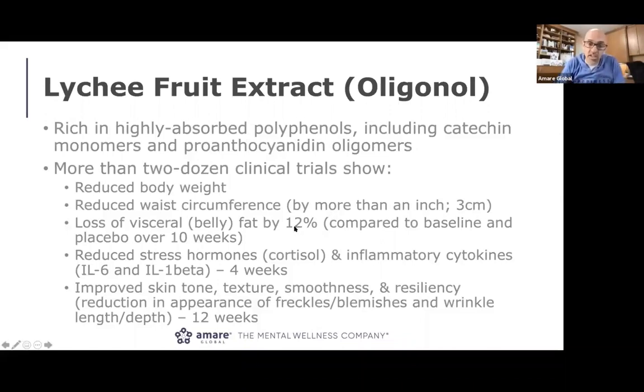And if we can see a 12% drop over 10 weeks, that's going to be meaningful for people, because if you've been on that treadmill of just spinning your wheels, trying to get your belly fat to go down, we've all been there before. This is something that can really help that process along. One of the ways that it does that is through this reduction in stress hormones. Stress hormones like cortisol and inflammatory cytokines like IL-6 and IL-1 beta, those can actually block your metabolism in some important ways. So you might be doing everything right. You're eating right, you have a good physical activity program, you're getting good sleep, all those things that you know you're supposed to do, but you're spinning your wheels. Like your weight and your belly fat is just not budging. And it could be because your stress hormones are in the way.